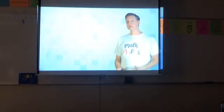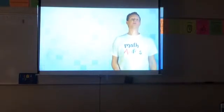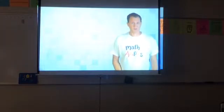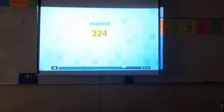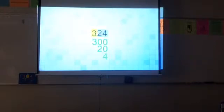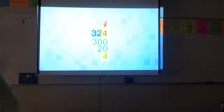Okay, now a great way to see place value in action with some actual numbers is to expand them to show that they're really combinations of different groups. When we do this, it's called writing a number in expanded form. For example, we can expand 324 to be 300, 20, and 4. Because the 3 is in the hundreds place and means 300, the 2 is in the tens place and means 20, and the 4 is in the ones place, so it just means 4. Okay, let me explain this a little bit.